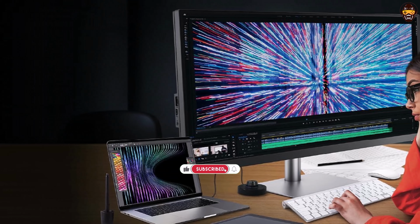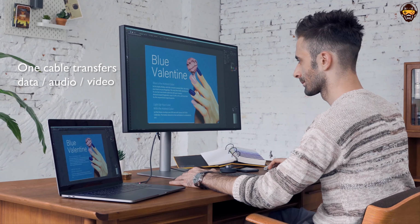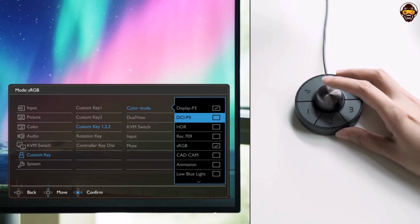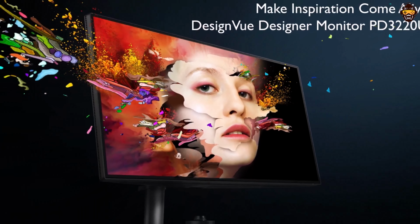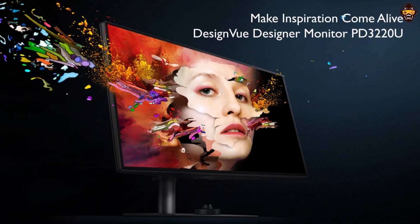Overall, the BenQ PD3220U is more than just a monitor. It's a critical tool for any graphic designer looking to produce their best work in 2025. Its superior color fidelity, advanced connectivity options, and ergonomic design make it a standout choice in the competitive field of graphic design monitors.